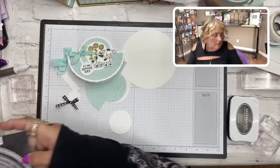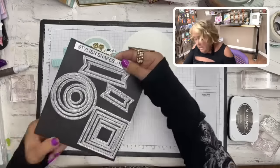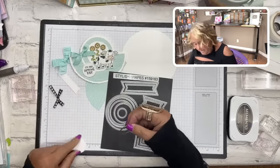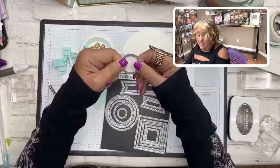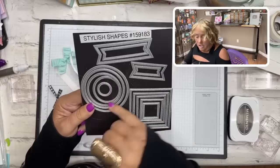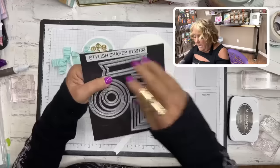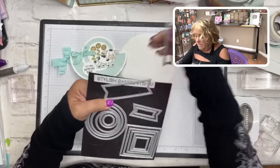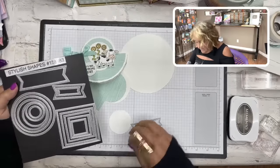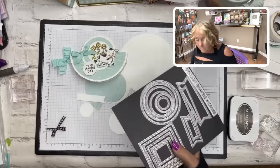All right. And then the other circle that I cut out was from the stylish shapes. And I cut the 2nd from the smallest for the greeting, which is, it's your special day. And I just went ahead and cut that out. I'm going to try to stamp it with you guys live. Okay, so that one's the 2nd from the smallest with the stylish shapes. And then I cut out the banner is the most narrowest die, which is right here. And still the stylish shape. So this is that one, all right? I just die cut out this banner. And this is going to go on the inside of our card with our 2nd cow. Okay. So that's that.